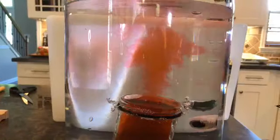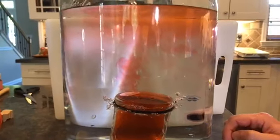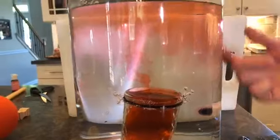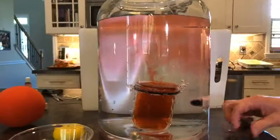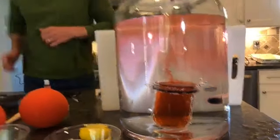Let's get it going a little more here. See if we can really get that to rise. Look at that. That's amazing, huh? You can do this at home. Again, just a little hot water and a big thing of cool water, actually cold. I actually had some ice in here before, and you can see the rising currents of air. Isn't that neat?